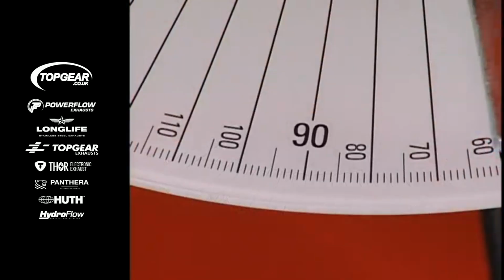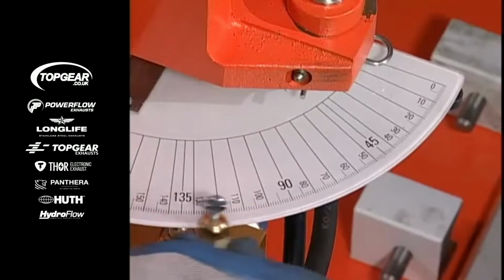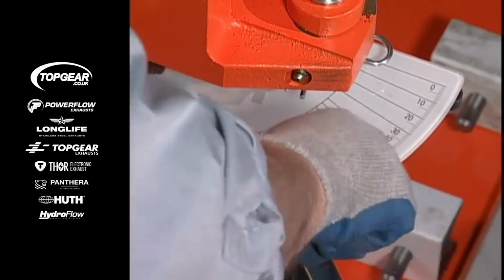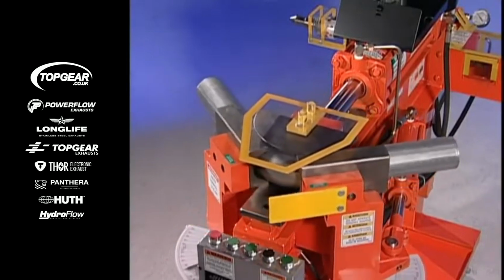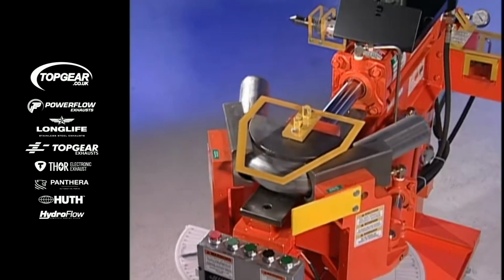In this case, the indicator shows a 90-degree angle. On a semi-automatic machine, there is an additional depth of bend indicator on the right side. Once a desired degree is set here, depressing the automatic control will cycle the main ram through the forward and reverse motion and automatically bend the pipe.